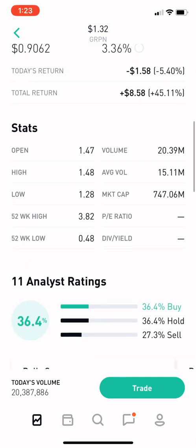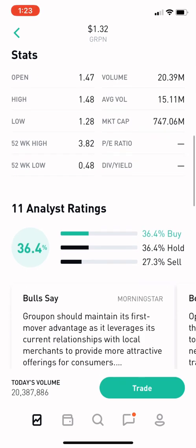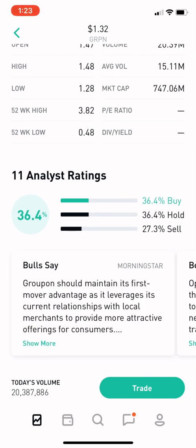You can see some stats, like the open price, the high, the low, 52-week averages, the market cap, volume, things like that. Here's the analyst rating. I'm not sure if this is going off of what they believe overall or through the app. I would assume it's through this app. So 36% of people are buying, 36% are holding, and 27% are selling.